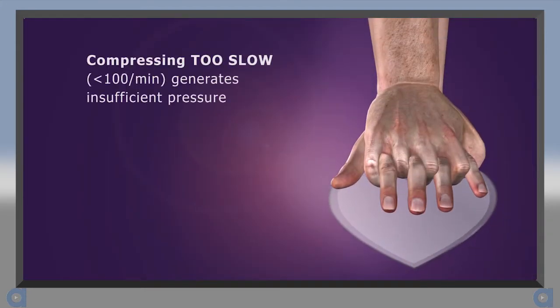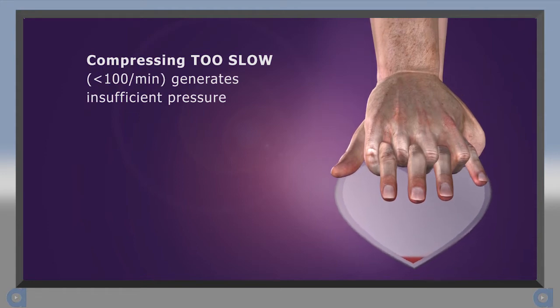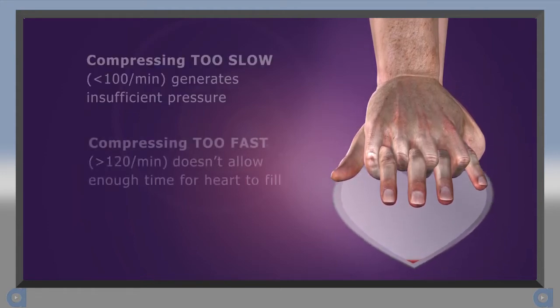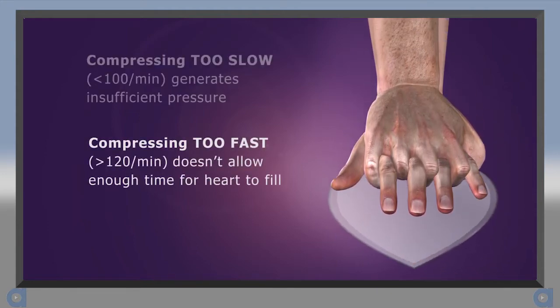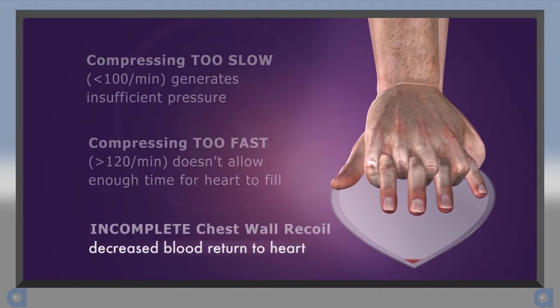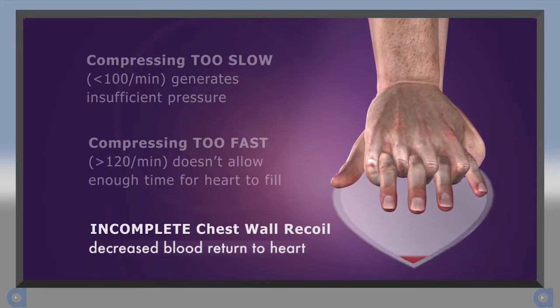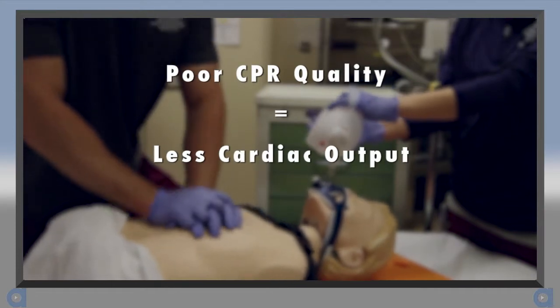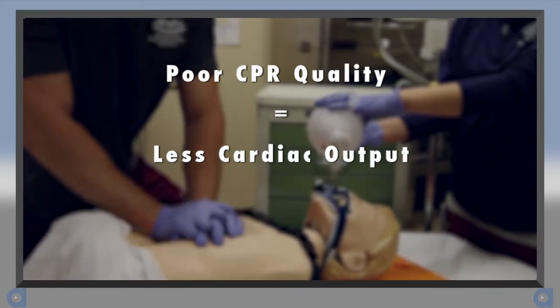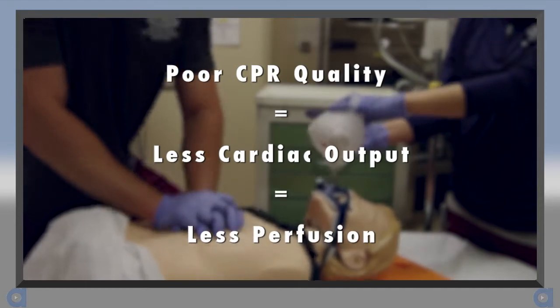Compressing too slowly fails to generate enough pressure within the circulatory system. Compressing too fast limits preload because the heart does not have enough time to fill with blood. Finally, if the chest wall does not recoil completely, it results in decreased blood flow back to the heart. All of these factors can compromise cardiac output, and remember, less cardiac output means less perfusion.